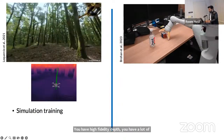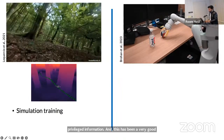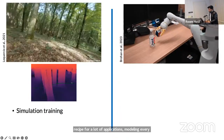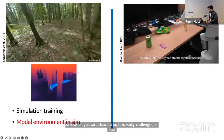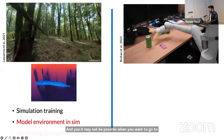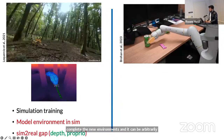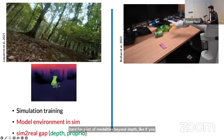And while this has been a very good recipe for a lot of applications, modeling every simulation you care about at scale is really challenging. It may not be possible when you want to go to completely new environments. And it can be arbitrarily hard for a lot of modalities beyond depth, like if you care about RGB or sensors that are not very popular, that may not be a very scalable solution.